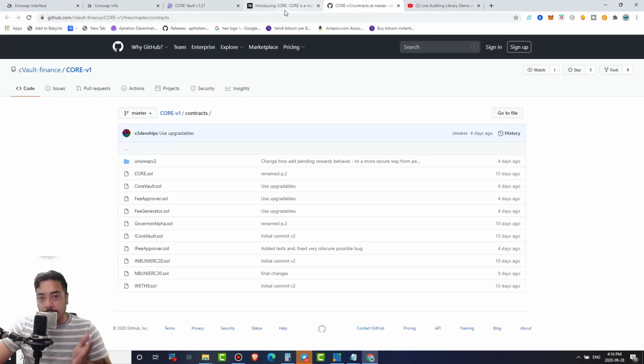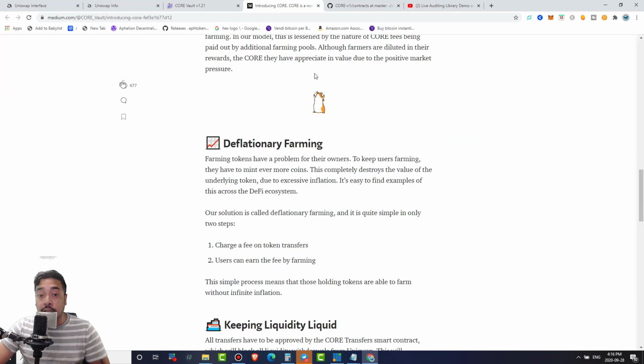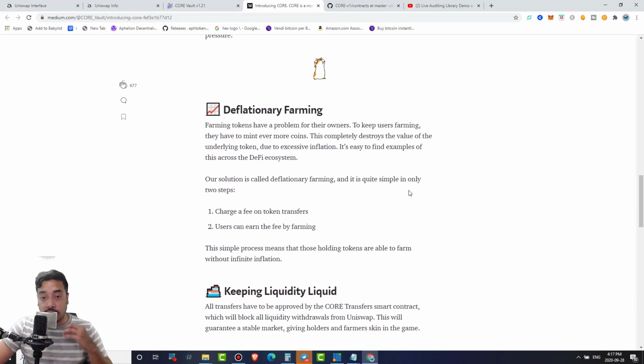And again, they're on GitHub as well, so you guys come check that out. There's a really well-depth Medium post there, okay, from Core Vault, introducing Core and such. It's really cool. I would leave the link for you guys in the comment section and the description box below so you get a better understanding of how this works, okay?